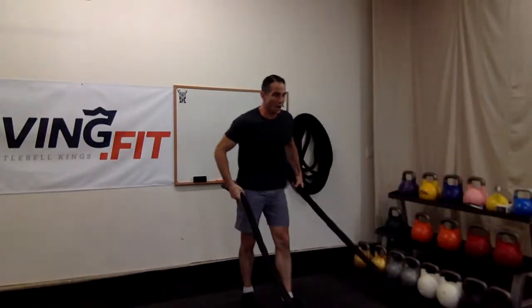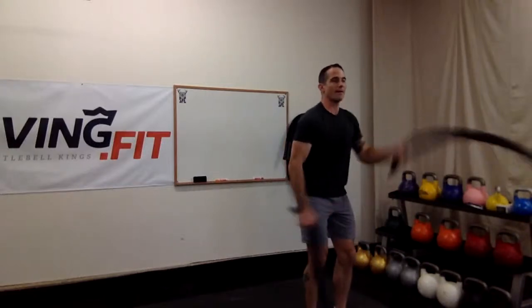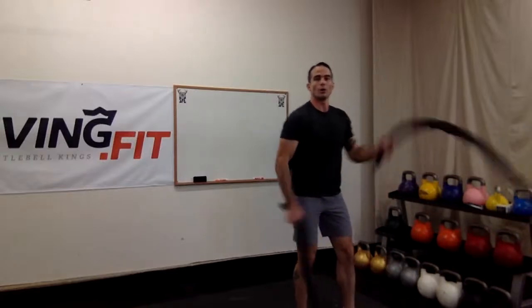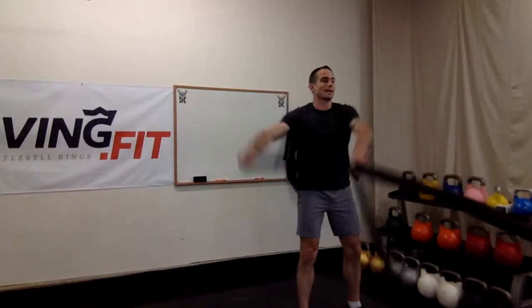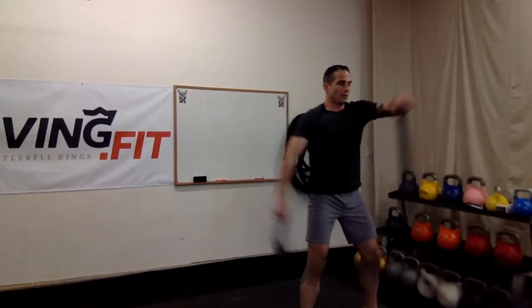So without further ado, let's get after this warm-up. Today it's about the scapula, the lat, the back. We're doing row and pull for day 25, so I want to make sure I'm warming up for rowing and pulling. I'm going to do alternating waves for about 30 seconds, and then alternating outside circles for about 30 seconds. And I'm stepping forward with my battle rope.